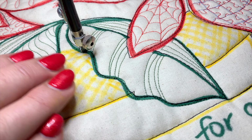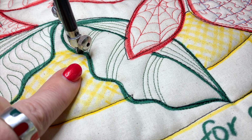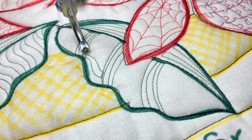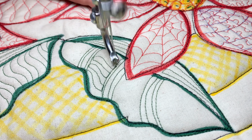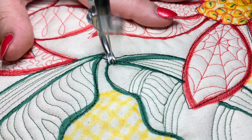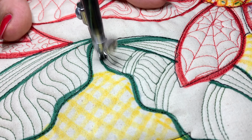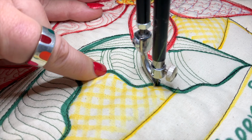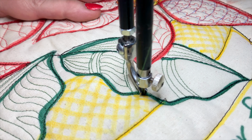So I've divided this leaf up into sections. We've got three little bunches here of parallel lines, but now I'm going to swap it around and go the other direction. So we're literally just making a pattern that's a combination of horizontal and vertical, but it's dividing that space up, giving us a lot more interest.